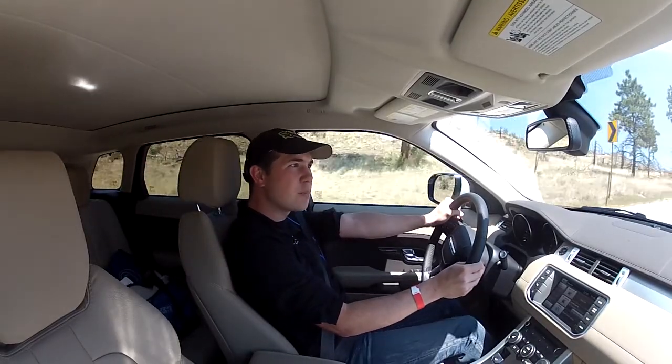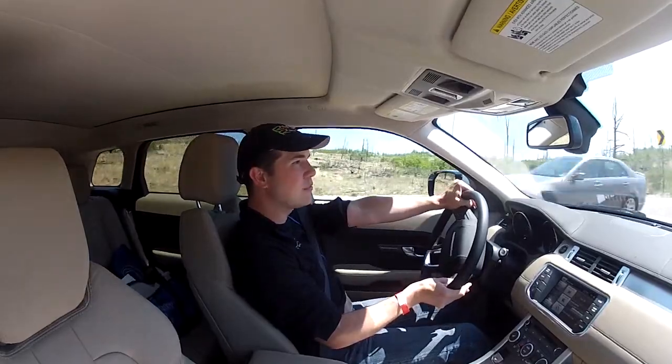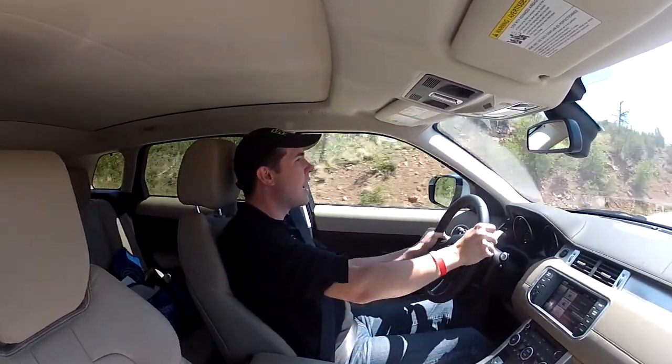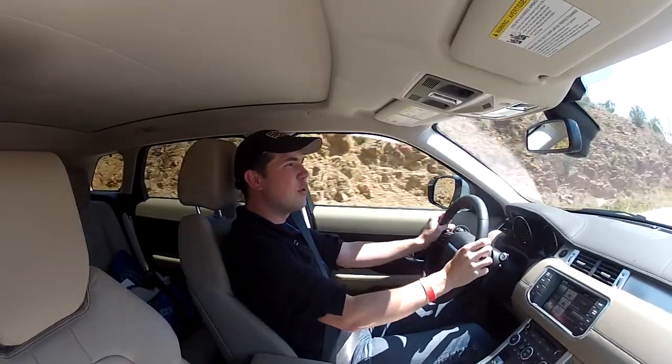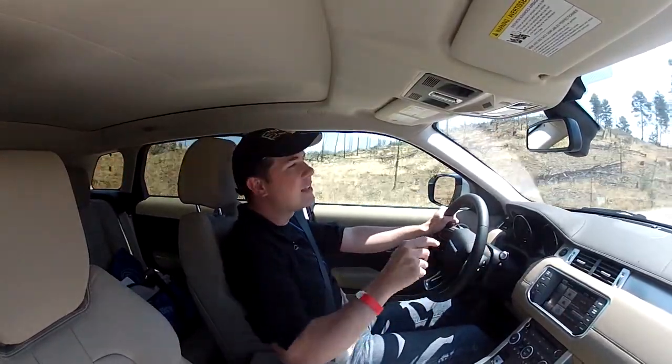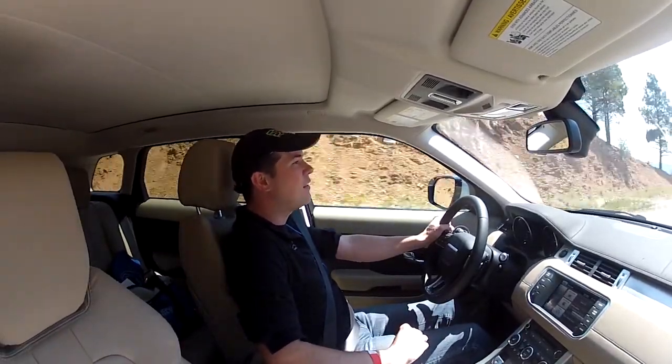And you know, the seats are bolstered so well that it really gives you the perception that you've got a lot of comfort, control, and it gives you a sporty driving experience, which I did not expect out of a Land Rover, Range Rover brand. And this Evoque really is surprising.